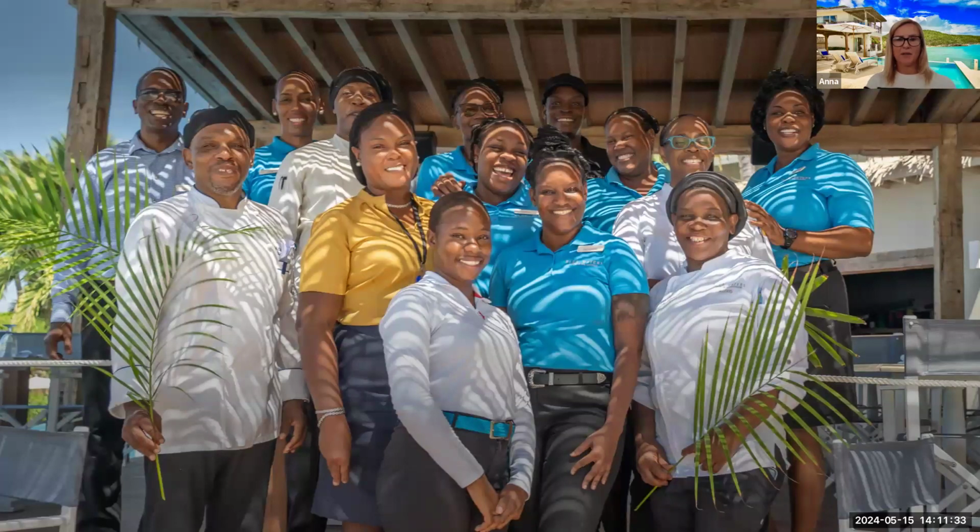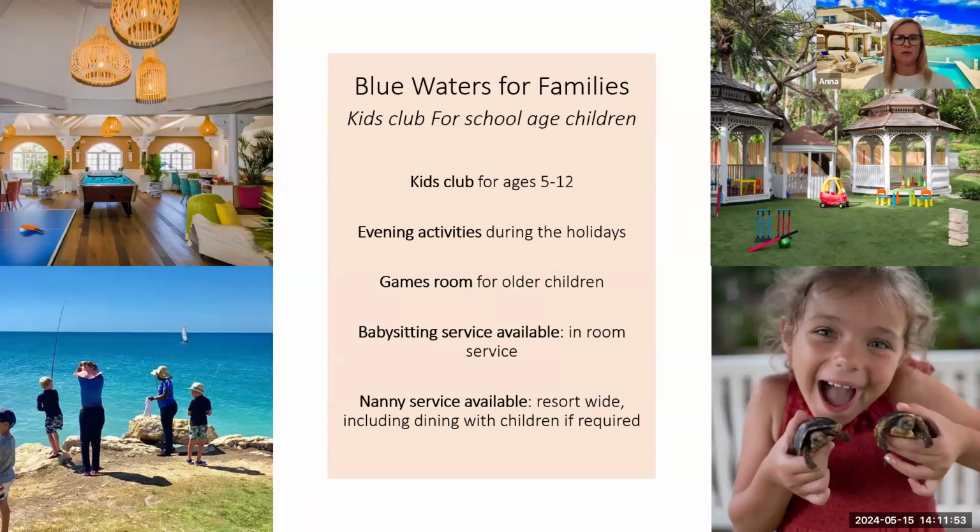All about luxury laid-back service. We've got a fantastic, enthusiastic and friendly team. And really, this is one of the things that you do see on TripAdvisor is our staff mentioned by name. They really are fantastic. Nothing's too much trouble for them. So if you want to come to a resort with a really relaxed feel where the staff will want to have a chat with you, want to be your friend, then Blue Waters is definitely the place for your clients.